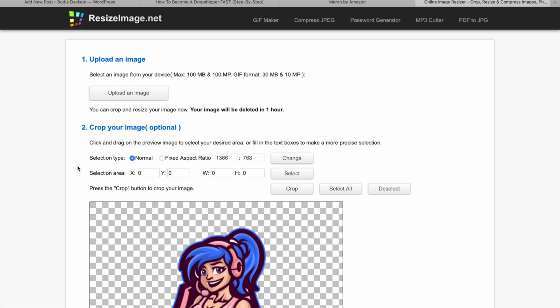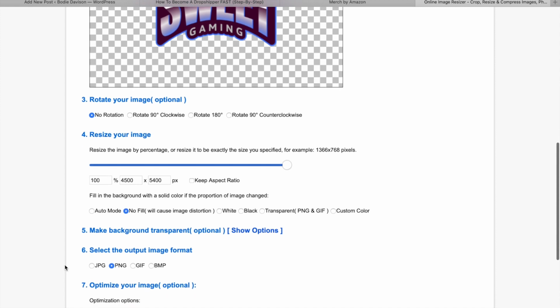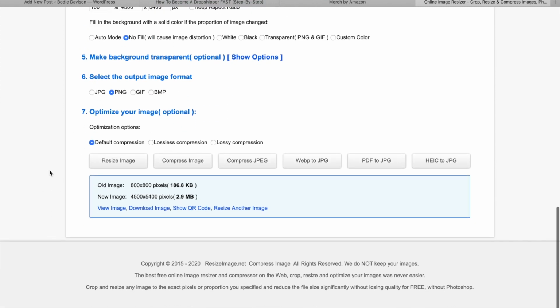So on this one, to use it, just upload your image. There's the image uploaded there. You don't need to touch any of this stuff. The only thing you need to come down and touch is this, and just turn this off, because then it makes them both the same, as you can see there. If you turn that off, you can actually resize it to what you want. So as you now know, it's 4,500 by 5,400. So you just keep that as that. And then you want to make sure that it's PNG, of course. And then you go resize image.